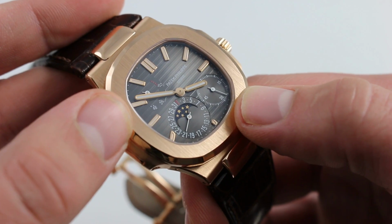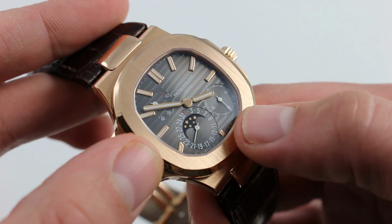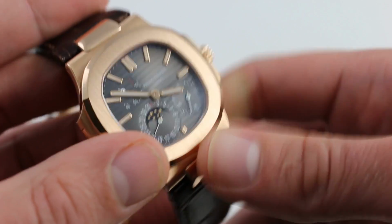symmetry, with the power reserve indicator, the moon phase and date, and of course constant seconds being located off-center, counterbalanced only by the Patek Philippe marquee at 2 o'clock opposite the dial.